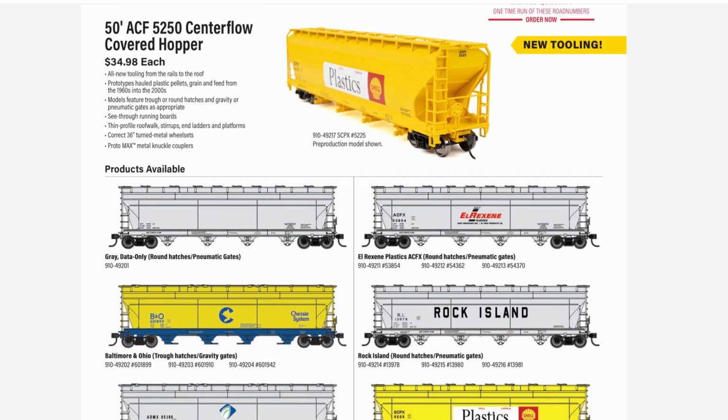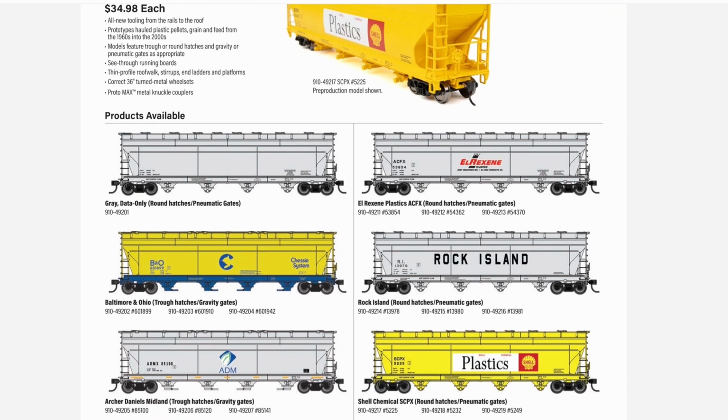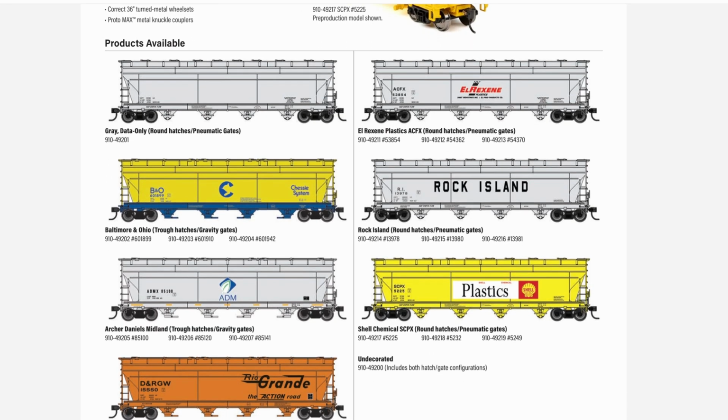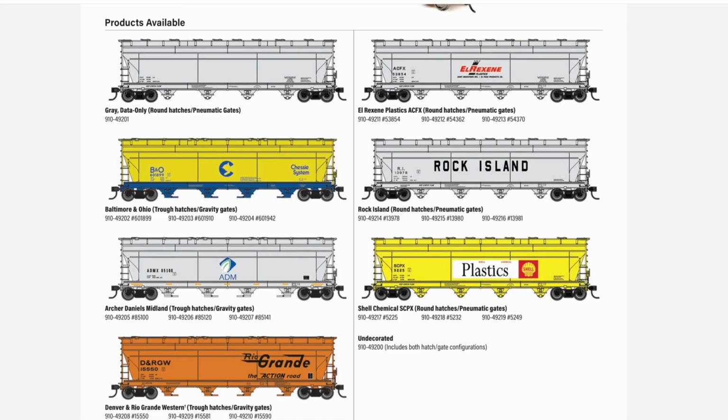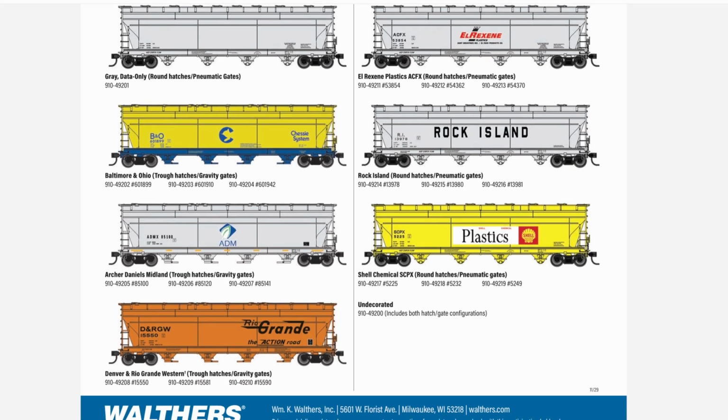I do have the Shell Plastics paint scheme as a Bachmann Silver Series car, so I might pick up one of those just for myself, just to compare, because I know that the Walthers version will be a little bit better. Just having more metal features and such, but nice paint schemes offered here as well, so definitely a good option for you. I know someone brought up that not a lot of manufacturers are releasing a lot of plastic pellet hoppers, so this could be a good option for you to expand your roster.